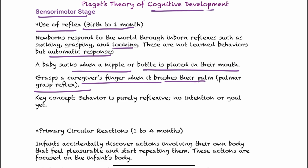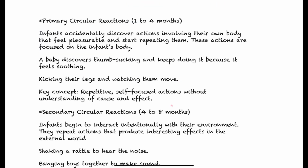So the behavior of the newborn baby is not intentional or goal oriented, rather it is a pure reflexive behavior, and we all know that reflexive behavior is a type of survival instinct. It helps us to survive, because if there was no reflexive behavior, the baby could not suck the food or the milk.